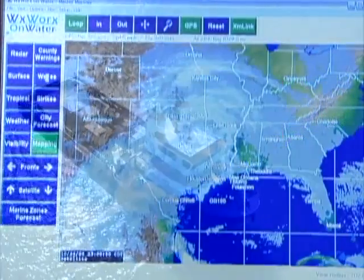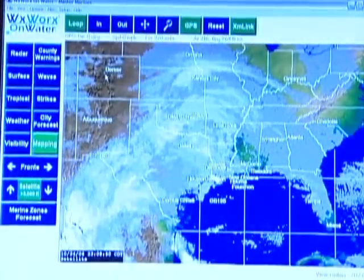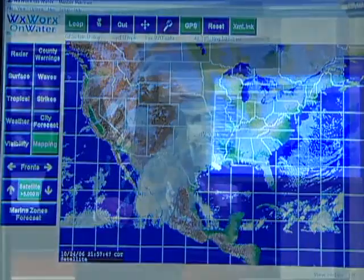Another SeaCorps first is XM satellite weather. Now vessels at sea have real-time weather information that lets them avoid potentially dangerous storms. And electronic navigation charting, which does away with paper charts. It's updated weekly by NOAA to include hazards to navigation and other significant marine concerns.